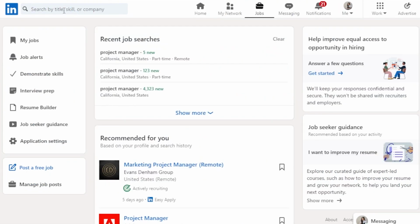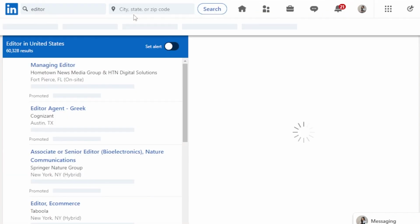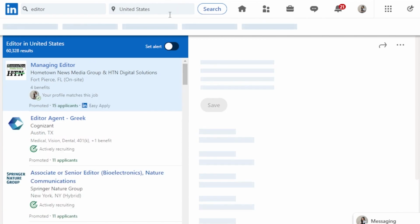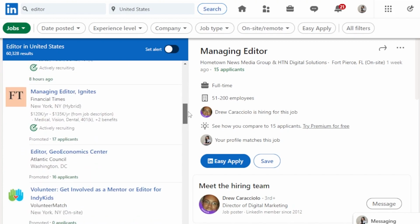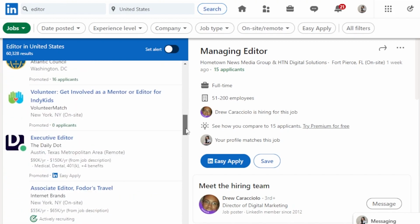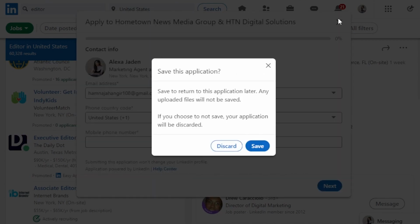Let me give you another quick example. Let's say you are an editor. So you're going to click on editor right here, and then you're going to select the city or the country. After that, you can customize your search from here and you will get the jobs. These are all of the jobs that you can actually apply for. You can see this one has easy apply. Click on easy apply and this will allow you to apply from within LinkedIn. You don't need to open up a website. So this is actually pretty easy to apply for.